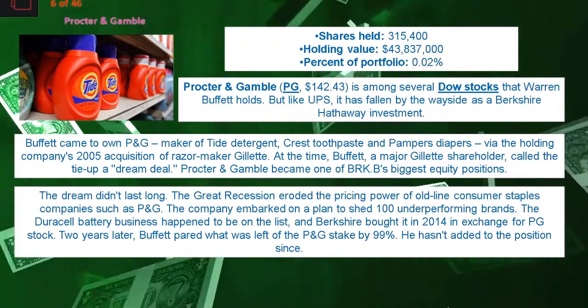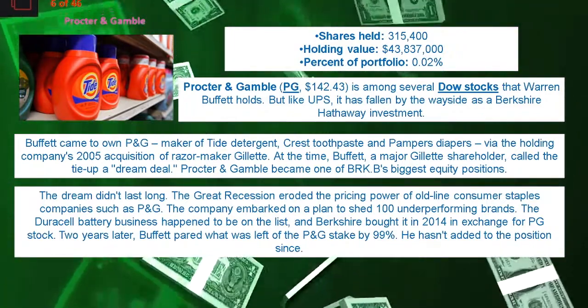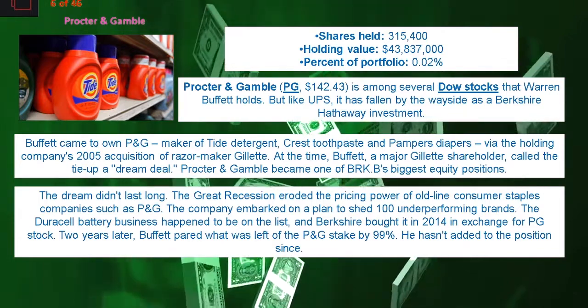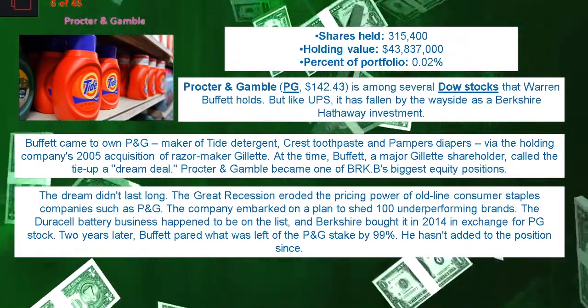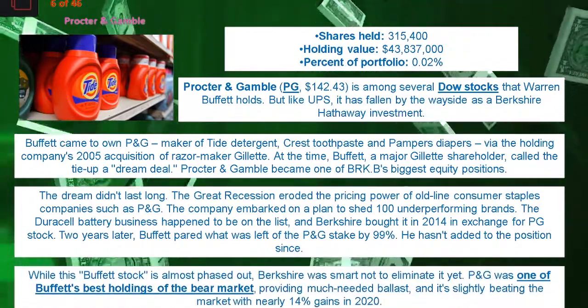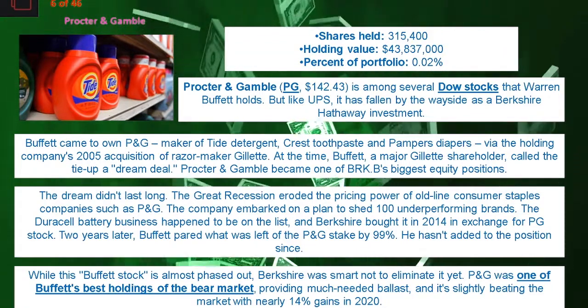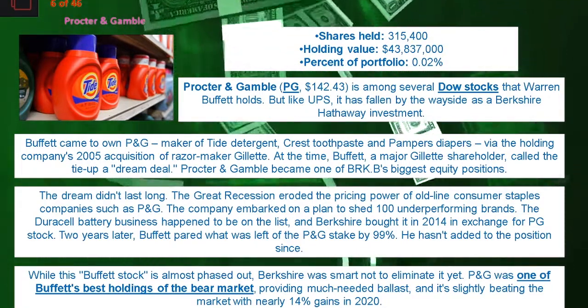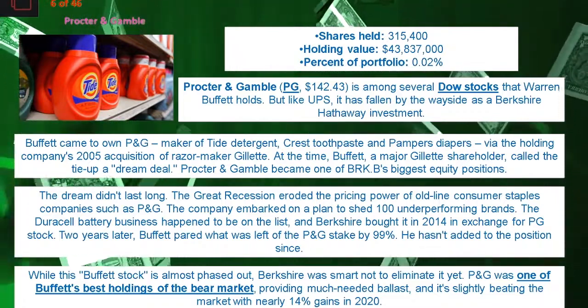The Duracell battery business happened to be on the list, and Berkshire bought it in 2014 in exchange for PG stock. Two years later, Buffett pared what was left of the P&G stake by 99%. He hasn't added to the position since. While this Buffett stock is almost phased out, Berkshire was smart not to eliminate it yet. PG was one of Buffett's best holdings of the bear market, providing much-needed ballast, and it's slightly beating the market with nearly 14% gains in 2020.